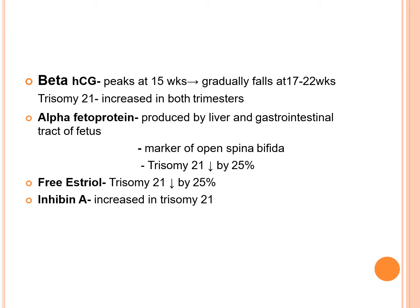a protein that is produced by the liver and gastrointestinal tract of the fetus. It is a marker of open neural tube defects. It is decreased in trisomy 21, while it is increased in the open neural tube defects. Free estriol is decreased also in trisomy 21, while the inhibin A is increased in trisomy 21.